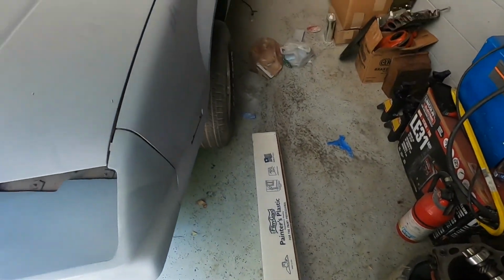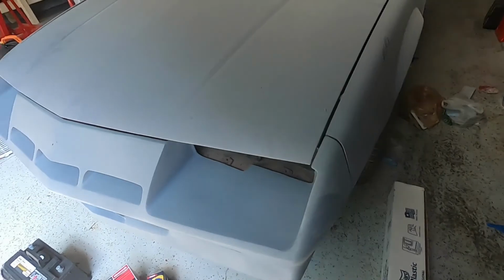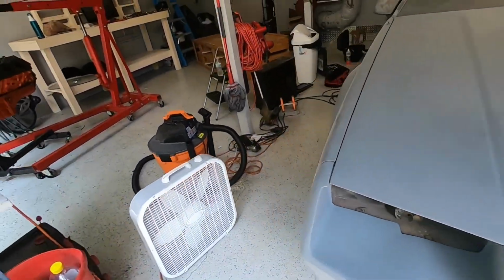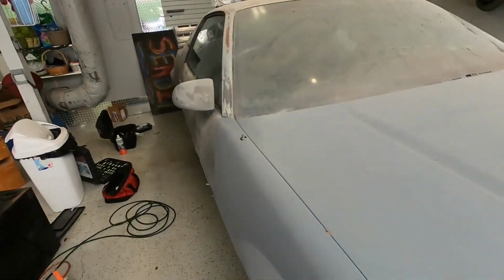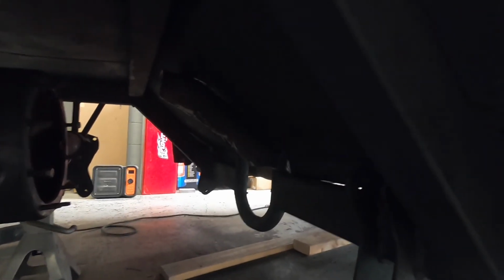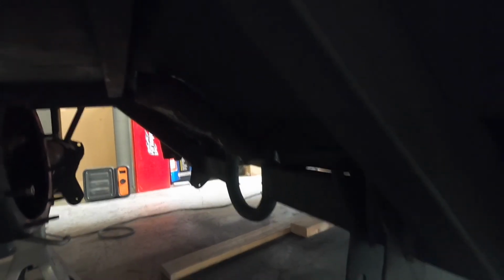I picked up some painter stuff, face shield, a couple other things. I did pick up a respirator finally, because I am sure people are gonna be mad at me for poisoning my lungs, inhaling all this stuff. But the underside of this car is looking a lot better. I trimmed down that piece right there, but I'm gonna get my grinder out. I had to get a face shield because it's just too much stuff flying in my face.